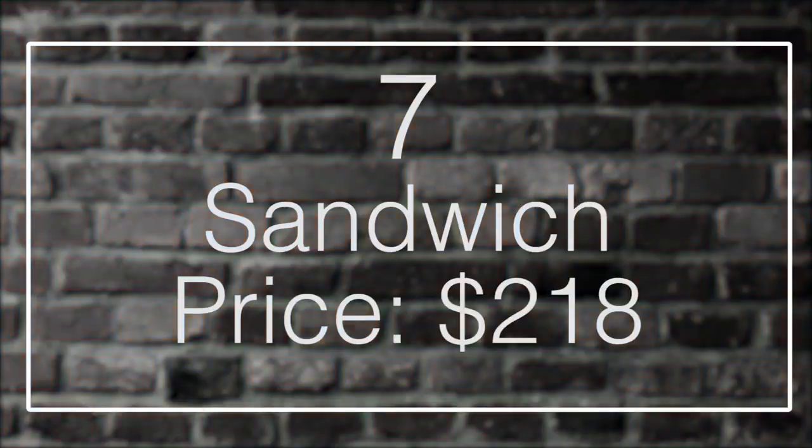Number 7. Sandwich. Price $218. Grilled cheese sandwiches are so simple that most people don't even order them at a restaurant because you can do it yourself at home in minutes. You get 2 pieces of bread, 1 slice of cheese, at least butter the outsides of the sandwich, and stick the cheese in the middle. That part is the key there.